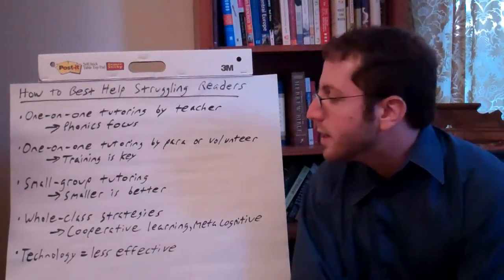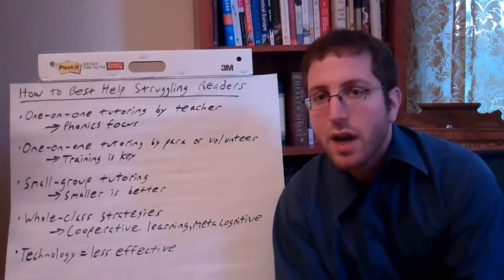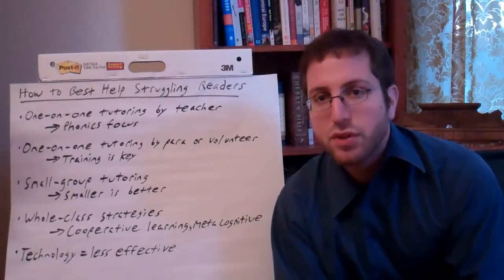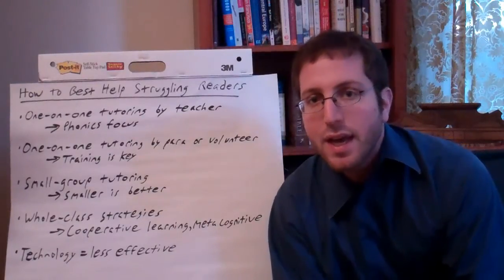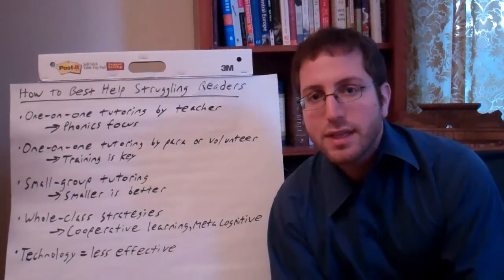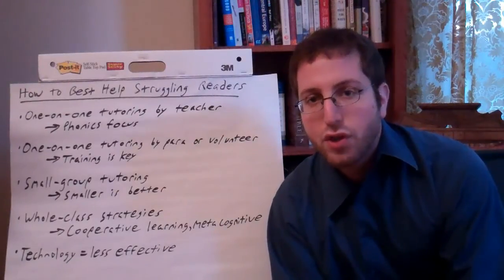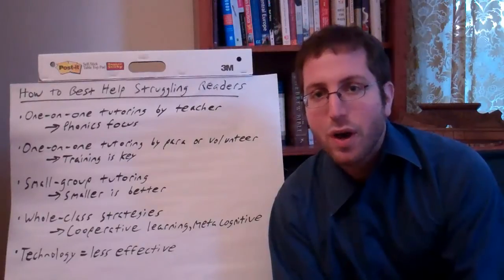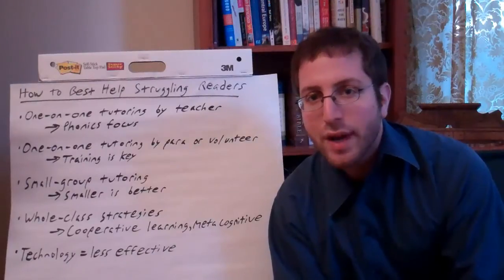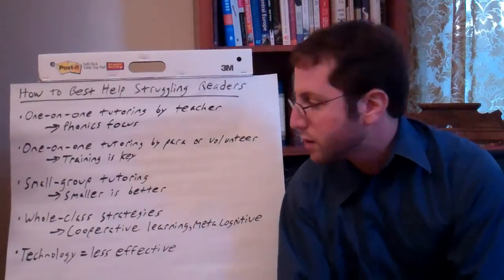Now, one-on-one tutoring by a paraprofessional or by a parent volunteer or any other adult volunteer was found to be moderately effective. But when those volunteers or paraprofessionals were trained very specifically in how to do the tutoring, then it actually became very effective. And Slavin suggests this might be a relatively inexpensive way to get a lot of the benefits of tutoring by the teacher, but without having to do the time and capacity it takes to have another teacher in the room. So the training really seems to be the key when it comes to using paraprofessionals and other volunteers.